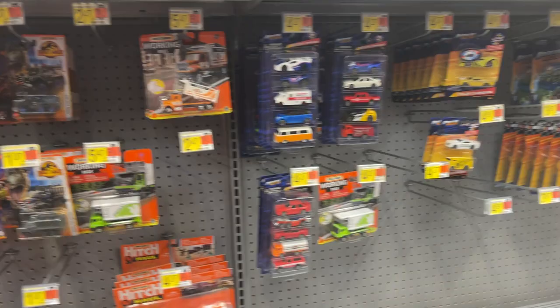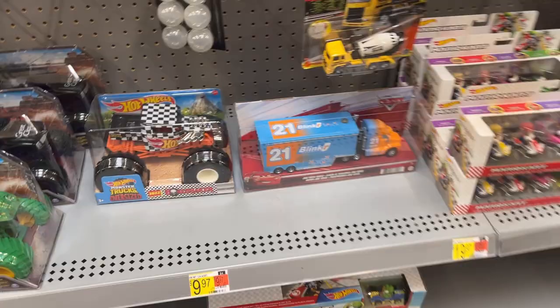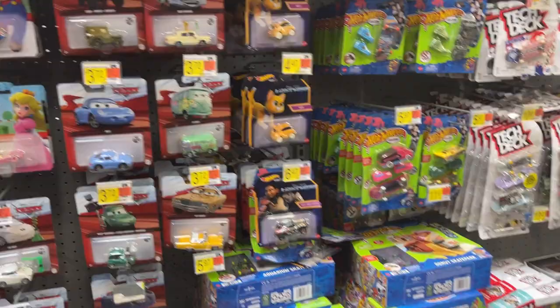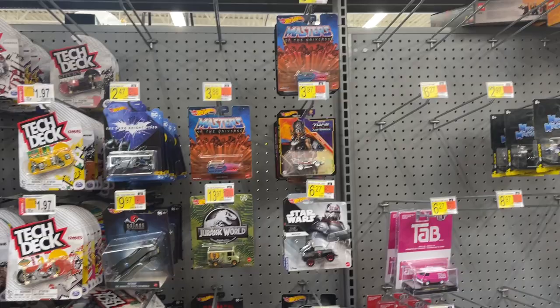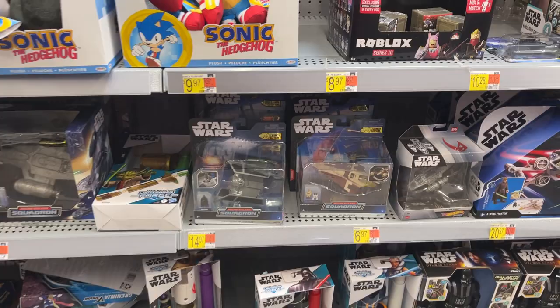Parts, moving parts, rigs. Got some Action Force. A little bit of monster trucks there. Mario Kart and cars. Hot Wheels, skate. DC, little Marvel, not bad, not bad. Let's hop back over on this side and you can see all kinds of squadrons. Little Mario going on there as well. Minecraft and some Pokemon.